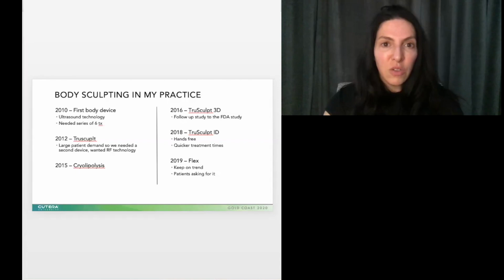In 2012, when truSculpt came out, I had a very high patient base of body contouring patients, and we were trying to decide, is it time to get another device because we're so busy with this? And if we get another device, do we get another one of these ultrasound devices, or do we try something new? And that's when I decided I wanted to try radiofrequency.